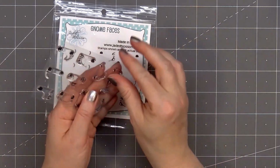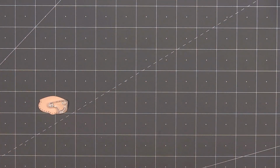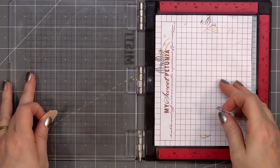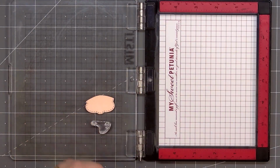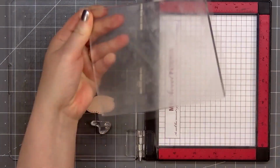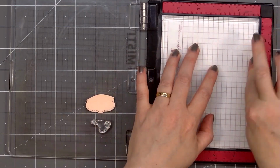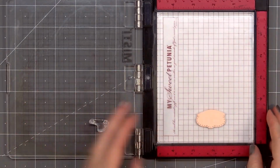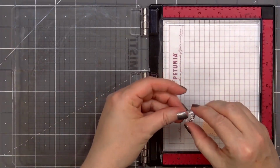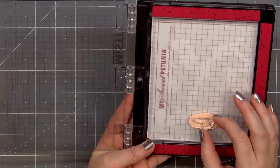Before getting too far on the gnome assembly, I do want to stamp one of the new gnome faces. There are lots of fun options. I'm going with the eyes closed and the little side smile. To help make sure I get a good solid impression, I will be using my Mini Misty, and I'm also using Waffle Flowers Grip Mat. This is the size that fits perfectly inside the Mini Misty.